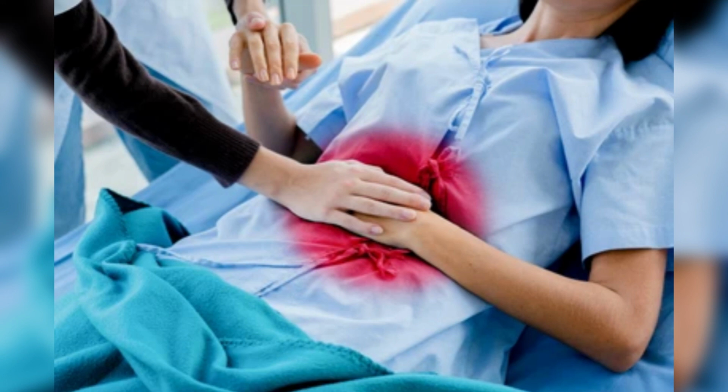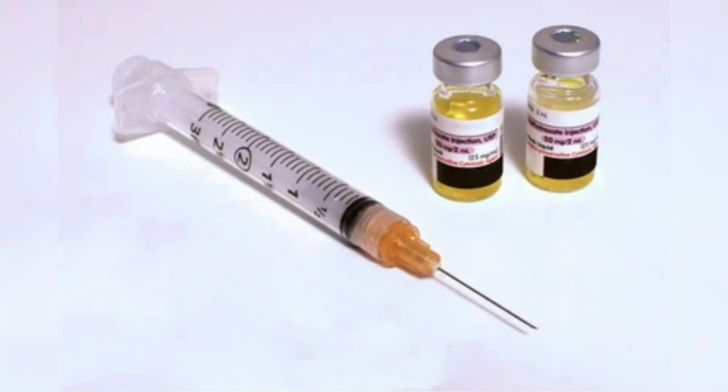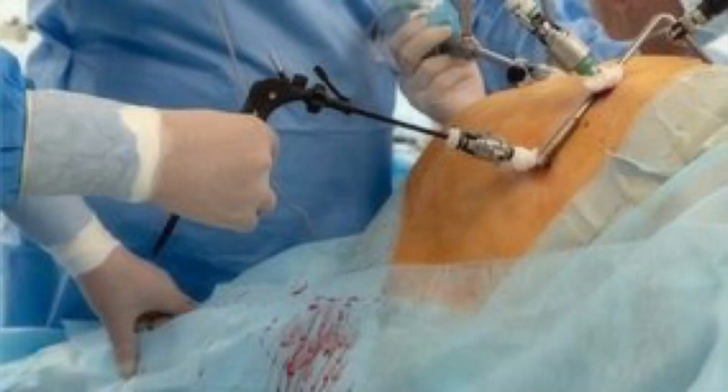What are the treatments? Methotrexate may be given, which allows the body to absorb the pregnancy tissue and may save the fallopian tube, depending on how far the pregnancy has progressed. If the tube has become stretched or has ruptured and started bleeding, part or all of it may have to be removed. In this case, bleeding needs to be stopped promptly, and emergency surgery is necessary.